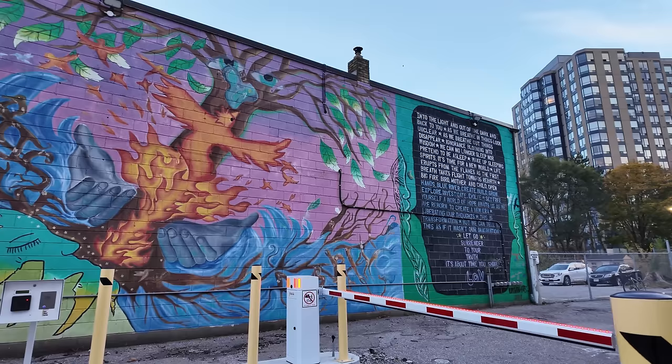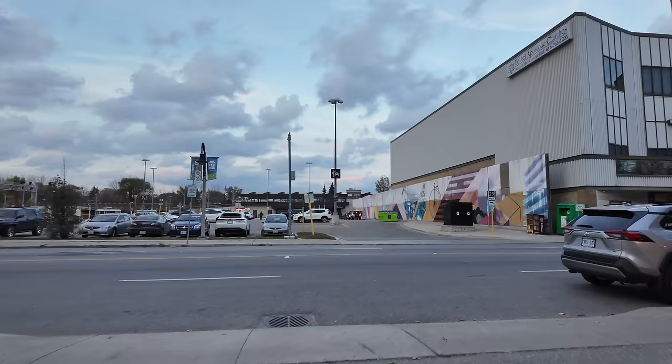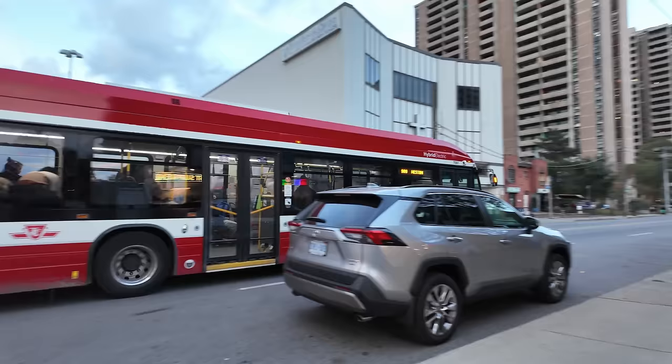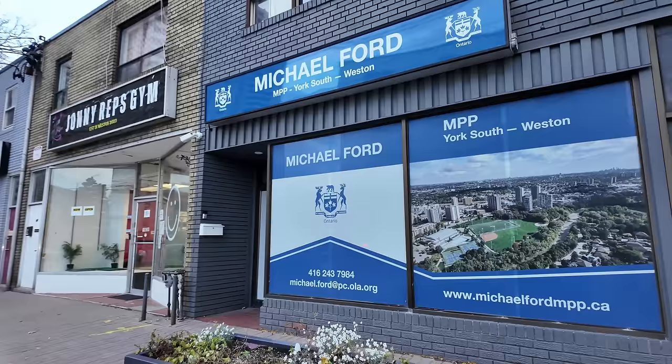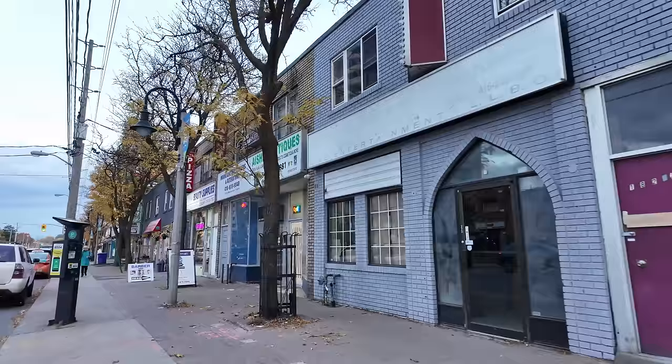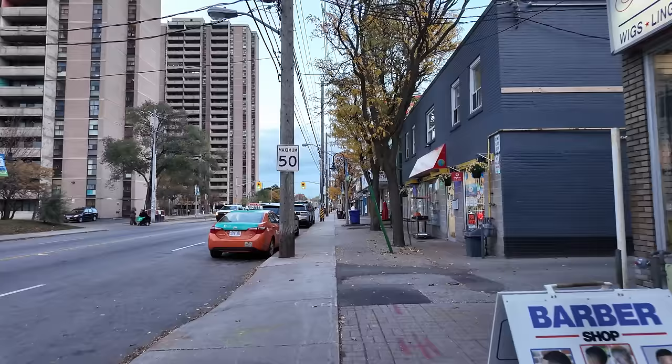There's a nice splash of color on that wall. I guess being so close to the GO station would be quite the selling feature. It's just 15 minutes to downtown from here on the Up Express or GO train. Member of provincial parliament. They voted conservative in this neighborhood. That seems rather surprising, to elect someone actively working not in your best interests.